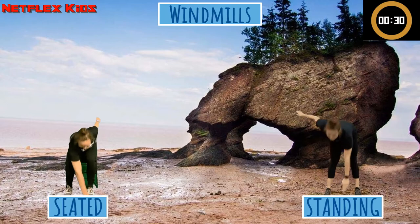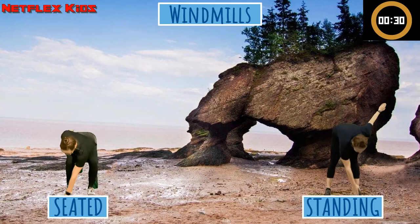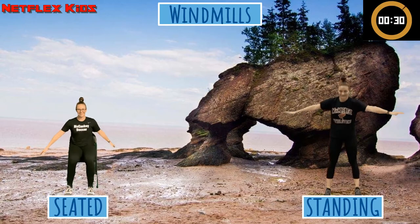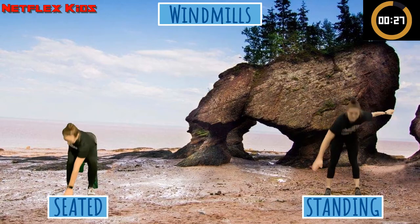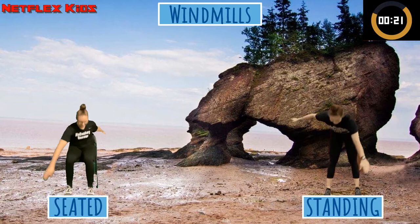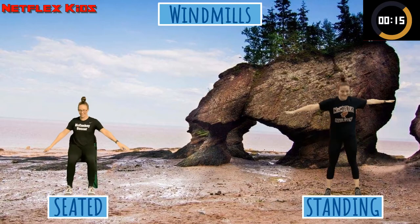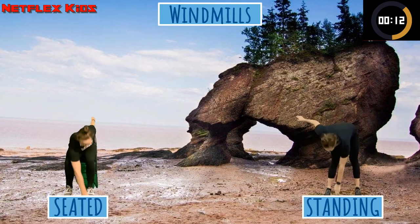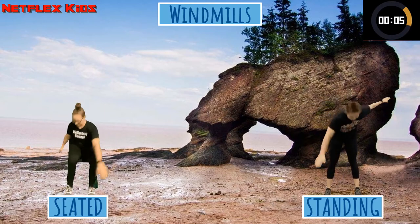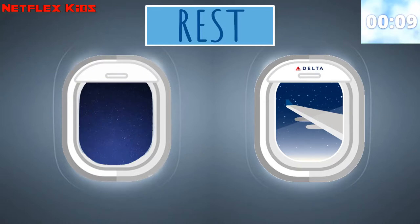Windmills. Go high and low like the tides of the Bay of Fundy in Canada. This bay is known for its extremely high tides that create eroded formations that stand in the water or on dry land. Rest for 10 seconds.